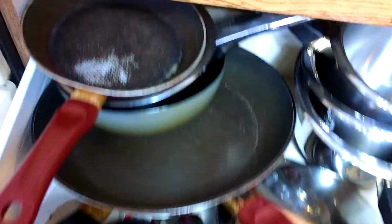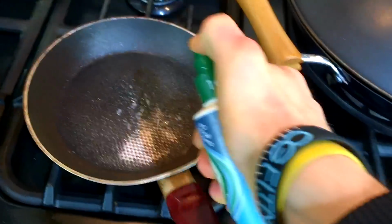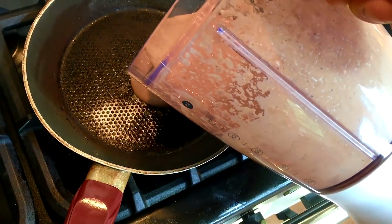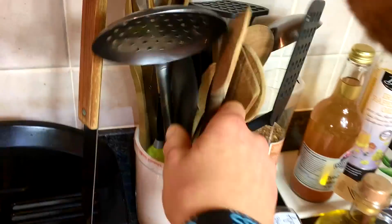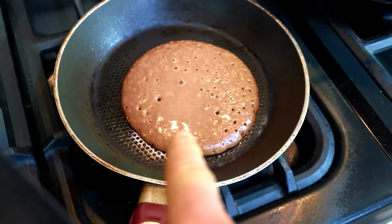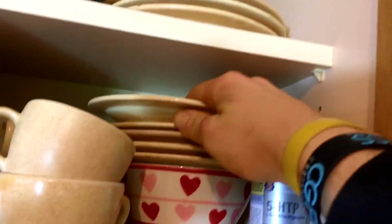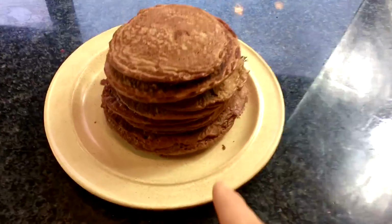Get a pan, some non-stick fry light. Get our mix, and we are gonna go for lots of small ones this time. So pour out just enough to be a small one. Then you wanna get yourself a nice thin spatula. And the key here to know when to flip is when you get all these bubbles in the middle. Get a plate. And from one pancake to 9 of them.